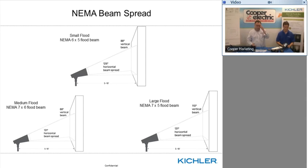One of the things that Kichler is extraordinary at, besides being able to ship product on a consistent basis, is the rating of how the products work. So when we tell you, let's say it's a top unit, and we tell you it's 126 degrees by 88 degrees, it really is. We're not a brand that messes around with specs. We can verify it and give you the IES files if you need. We can do things in all sorts of different ways.